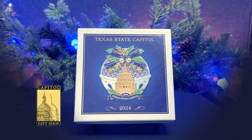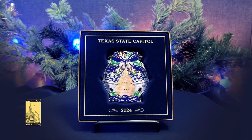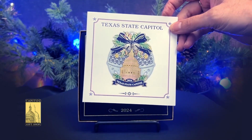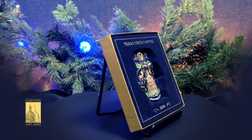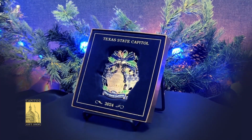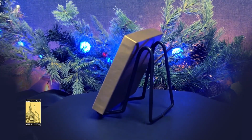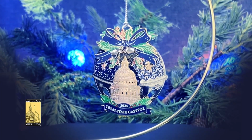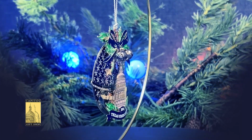The Texas Capitol Gift Shop introduces the 2024 Texas Capitol Ornament. This 29th edition draws inspiration from the iconic Texas Star, symbolizing the Republic since 1836, the indigenous Yaupon Holly, located in the West Capitol grounds, and the majestic south facade of the Capitol itself. Incorporating red berries, white accents, green holly leaves, and a blue ribbon, this ornament embodies the holiday spirit of Texas.